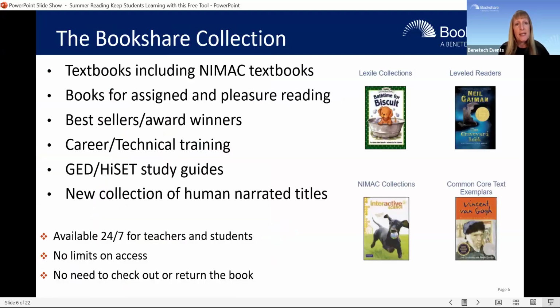The Bookshare collection contains over 1 million titles, and this includes textbooks, fiction, nonfiction, all the books that students need for school, the readings that get assigned, books that students might want to read for pleasure, the New York Times bestsellers, American Library Association award winners, other popular award programs, career and technical training materials, study guides for all the standardized tests, the GED, the SATs, the LSATs, the MCATs, pretty much anything a student would need for school is in the collection.